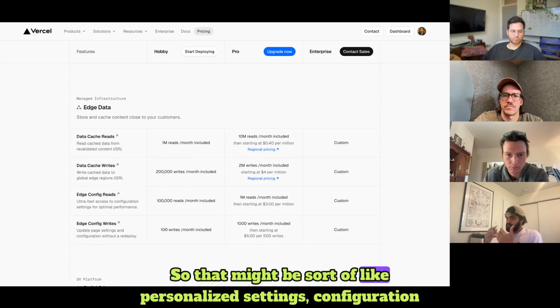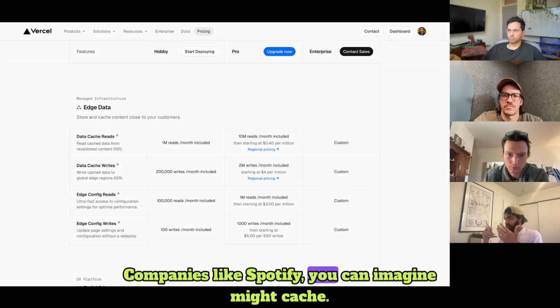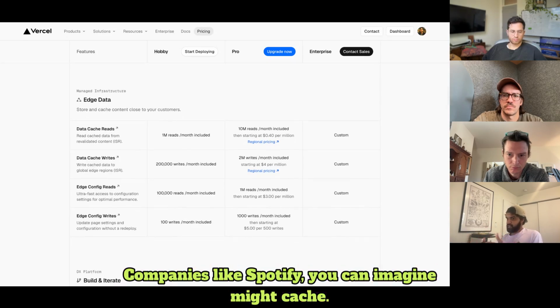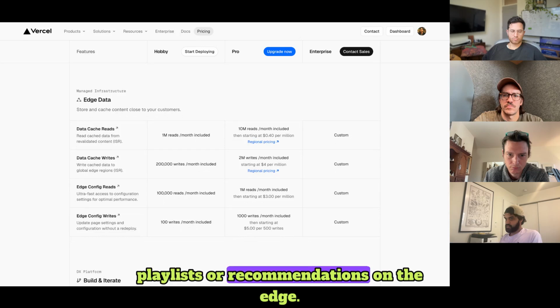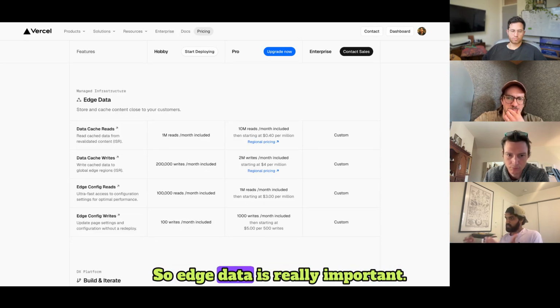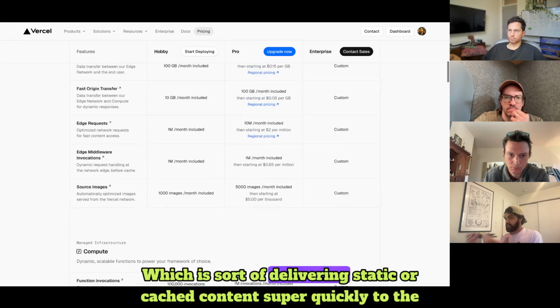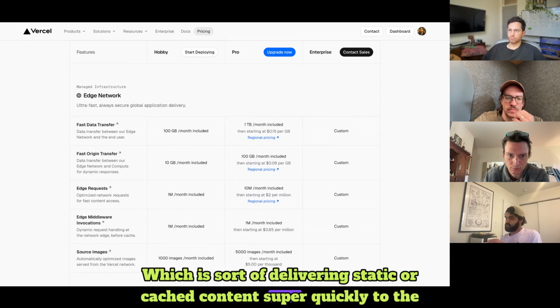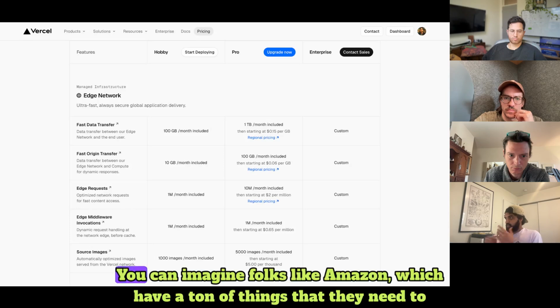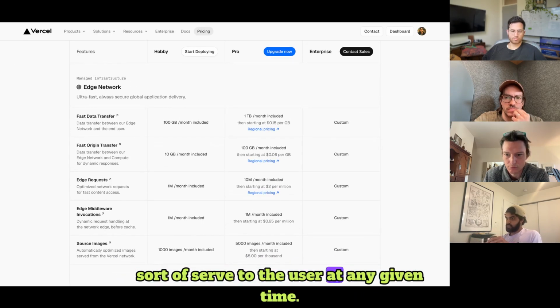So that might be sort of like personalized settings, configuration data. Companies like Spotify, you can imagine, might cache playlists or recommendations on the edge, and that might be really beneficial for them. So edge data is really important. There's edge network, right, which is sort of delivering static or cached content super quickly to the user. You can imagine folks like Amazon, which have a ton of things that they need to serve to the user at any given time.